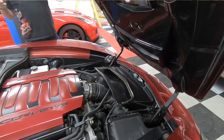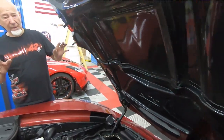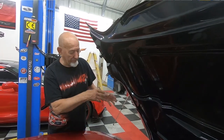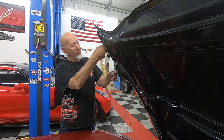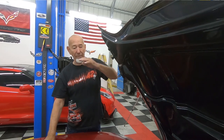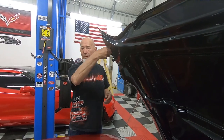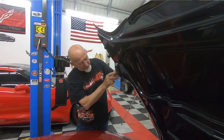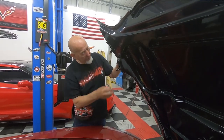Let me explain something a little bit about these things. Okay. When the hood's off the car, you need to take these little rubbers out. They're little adjustments for the hood so that the hood's not flapping. You just unscrew them. There's no big deal. They're just little rubber things. Then you have to take these off. These are actually the latches. You'll take them off.